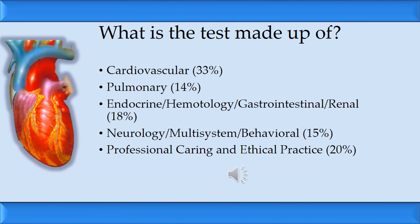So what percentage is what on the test? Well, I can tell you that you probably need to focus on cardiovascular, as it makes up a third of the test, 33%. Professional caring and ethical practice is another huge hunk, 20%. Pulmonary is 14%, and then endocrine, hematology, GI, and renal are all lumped together for 18%. Neurology, multi-system, and behavioral are 15%. I'm going to focus a lot of these PowerPoints on the cardiovascular part, especially questions that may be new information to you. Some of it will just be practice, but a lot of these PowerPoints will be cardiovascular in nature because of the huge portion of the test that it includes.